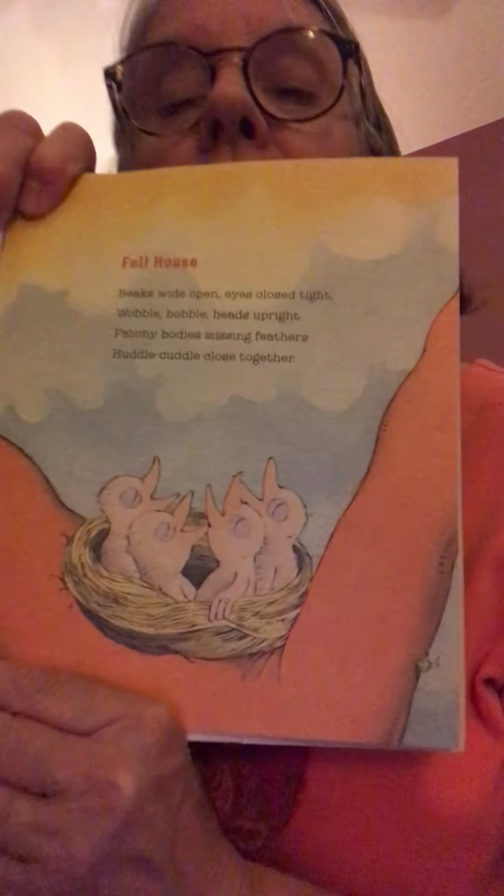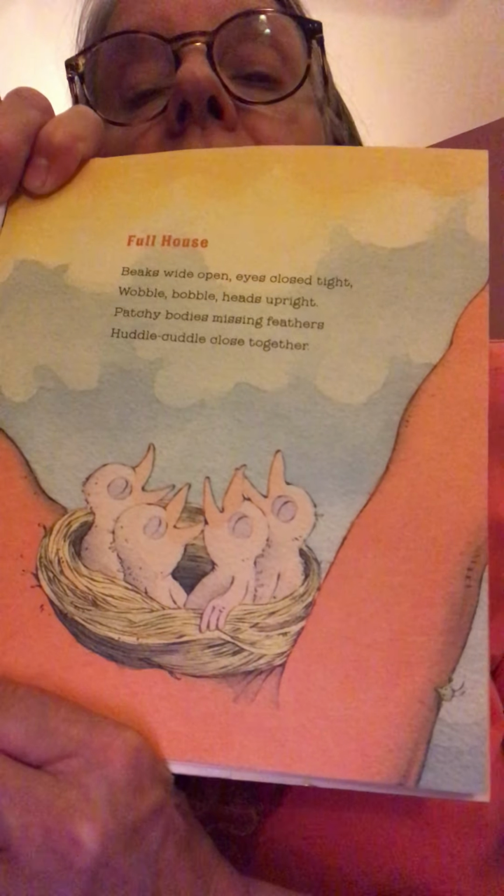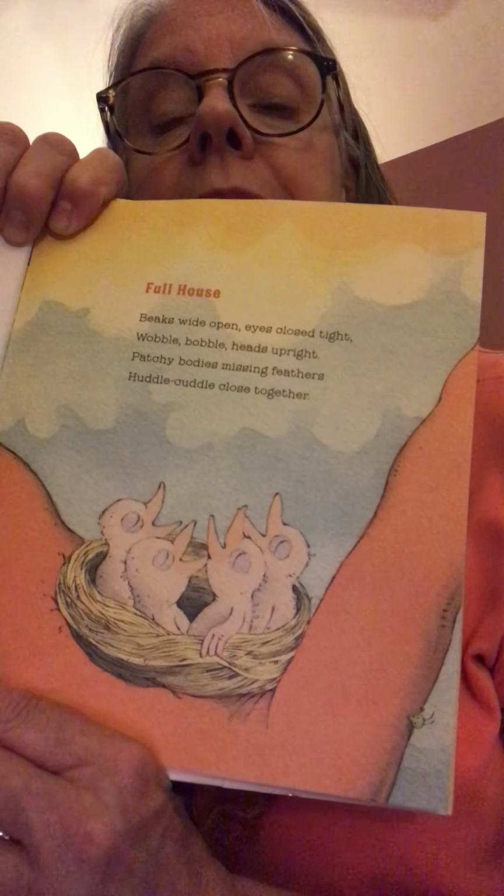Well, pretty soon all 4 have hatched, and the page says, full house, beaks wide open, eyes closed tight, wobble, bobble, heads upright. Patchy bodies missing feathers, huddle, cuddle close together. And there you go. There's all the babies. Now, see, they look sort of naked in a way because they don't have hardly any feathers at all. They're kind of a beigey color, and that's true. I've seen them when they're new babies. And their eyes are shut.